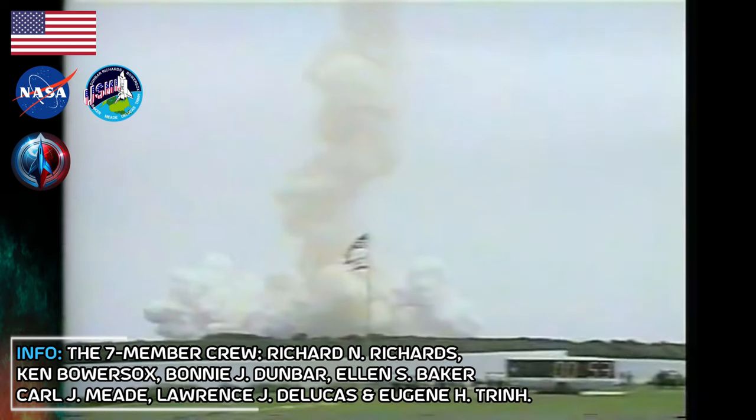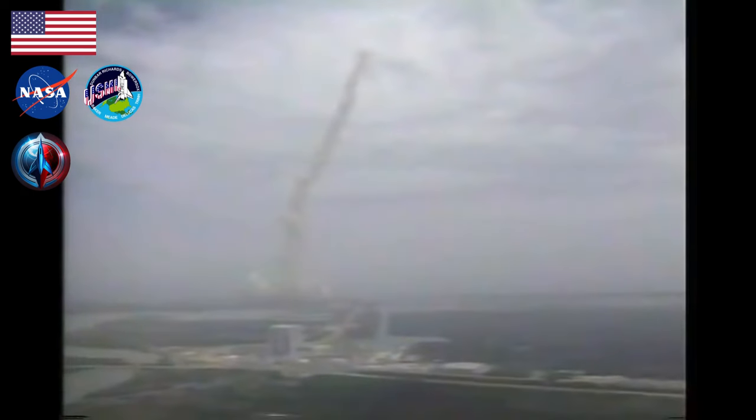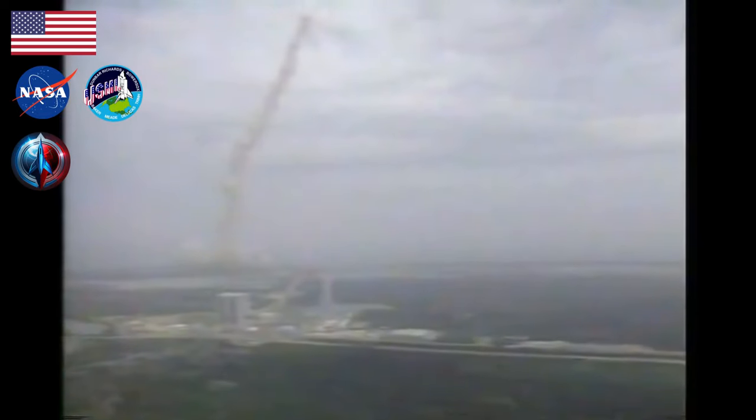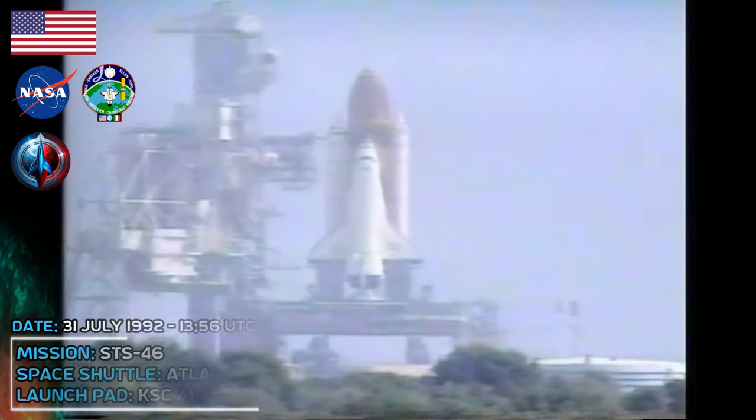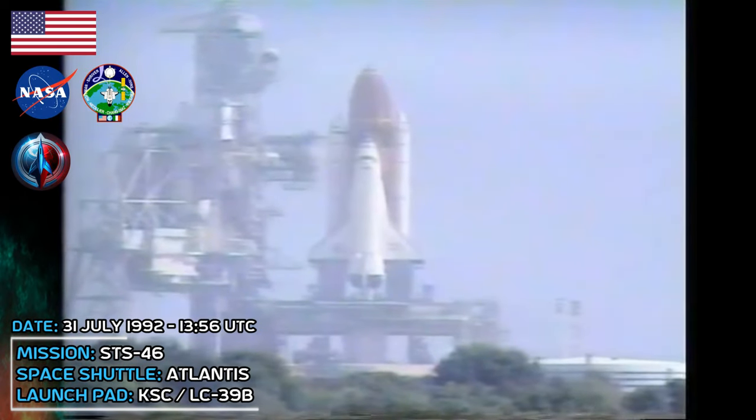Columbia's speed now 1,000 miles an hour. Columbia is 2 miles east of the launch pad, altitude of 4.8 miles and in a steep climb. Orbiter body flap and speed brake are in the launch position. Sound suppression water system has started.